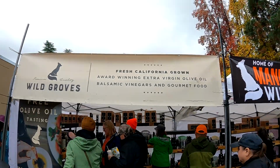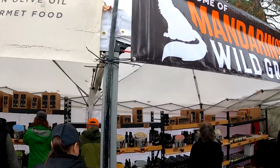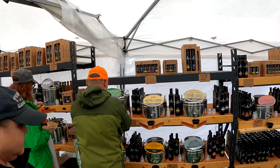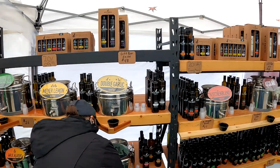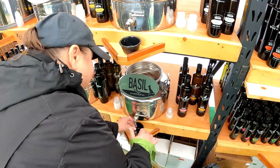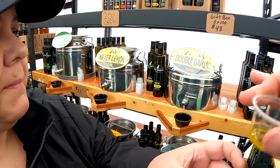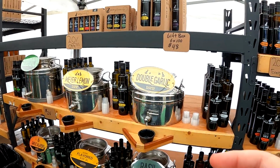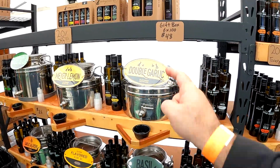Got the Wild Groves olive oil booth, which says it has mandarin crushed olive oil. Let's see if we can find some of that. We have double garlic. We have Meyer lemon. I think we need to try some of these. Going for basil. It's definitely basil. But I think we should try double garlic.